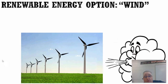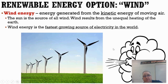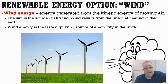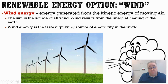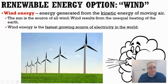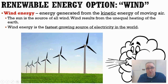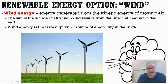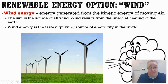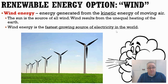So again, this is a renewable energy option for us. It's kind of like hydroelectric. We talked about moving water being able to spin a turbine and operate a generator. Well, this is really no different, other than we're using wind, the kinetic energy of the air, to spin the turbine. In a windmill, the turbine is the windmill blades. When those are moving, there's a generator inside that produces the electricity. And what's nice about wind energy is there's absolutely no pollution, which makes it a really nice resource for us to generate electricity from.